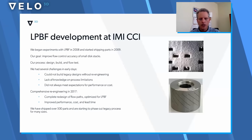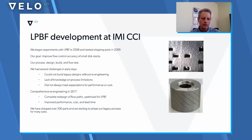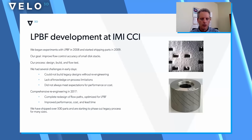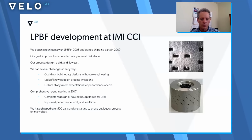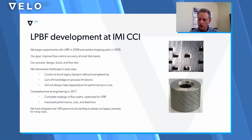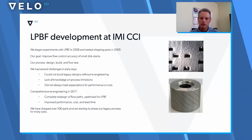And then in 2017, we conducted a complete re-engineering of the parts around the limitations and optimization for laser powder bed fusion. It was a sort of a DFAM, designed for additive manufacturing approach. And this was really a huge change for us, which improved our performance, cost, and lead time. It showed us how to make parts that were consistent, and really has been a big change to our business. Since then, we've shipped over 500 parts and are starting to phase out our legacy processes for many sizes of valves.